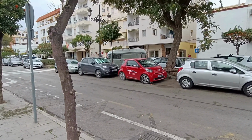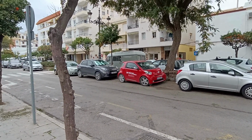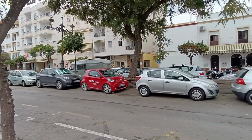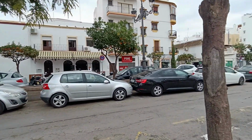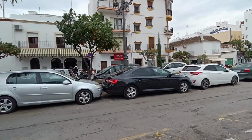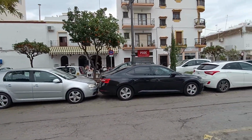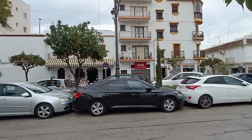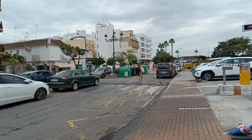But I've just noticed something. That's a yellow line. Am I really allowed to park there? Don't know, haven't had a ticket, but it is a yellow line. Don't park on yellow lines. I just contradicted myself then. I always talk about checking the lines where you park, and I've gone and done it myself.